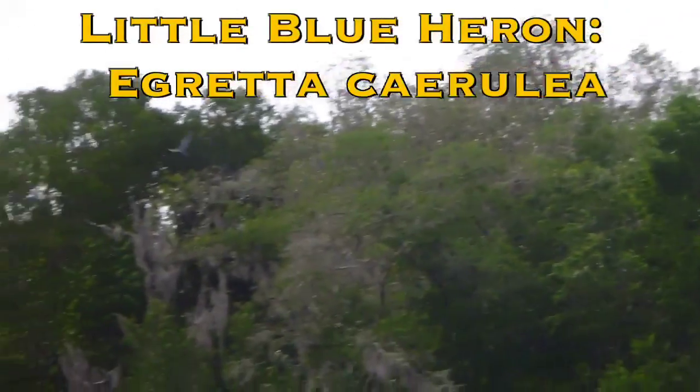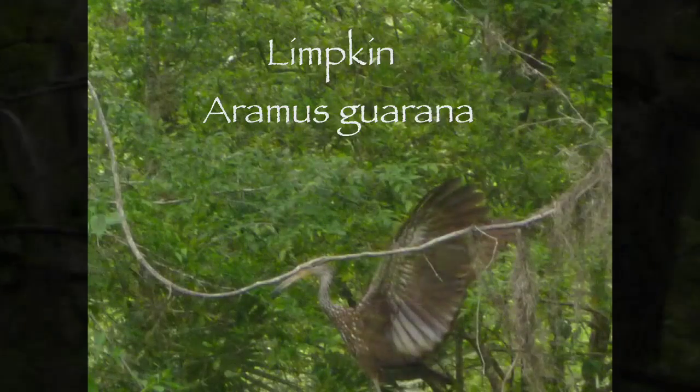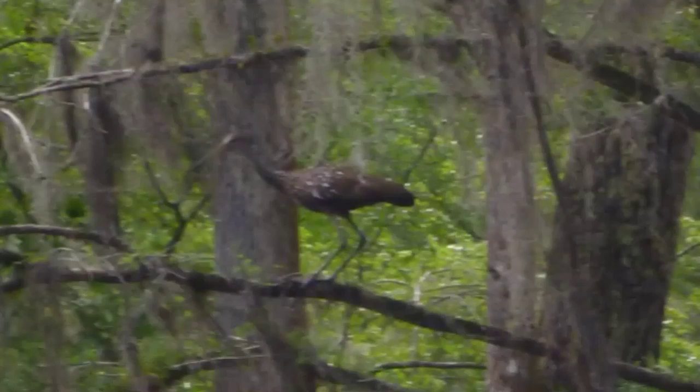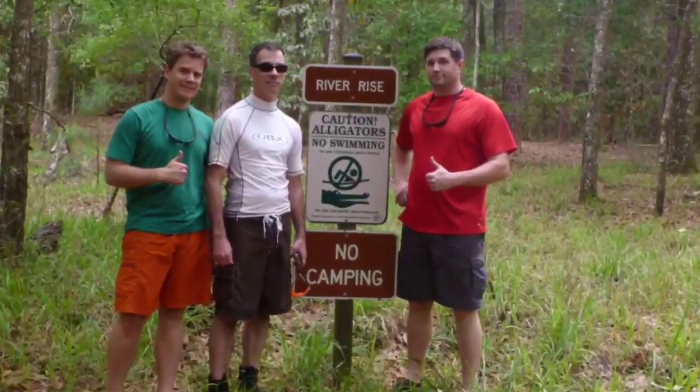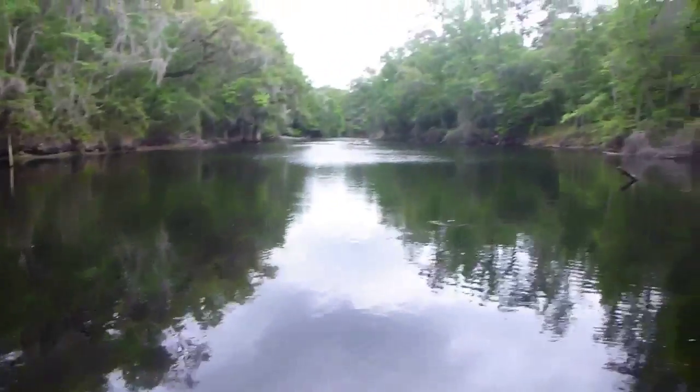There were a ton of birds on this stretch of river. I'm going to say wood ducks. An hour or two after leaving the outfitter, we arrived at Riverine State Park. This is where the Santa Fe River literally rises out of the ground and heads downstream.